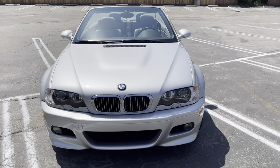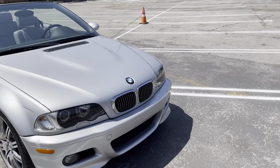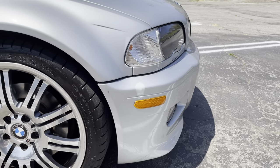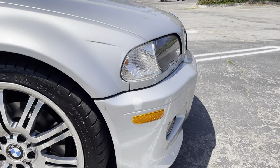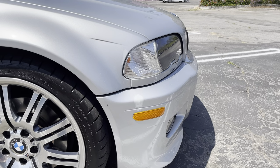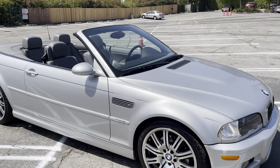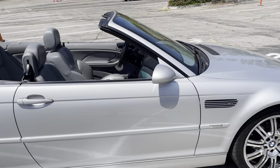I pointed out in the still pictures there are a few minor blemishes. There's a minor blemish in the paint on the front bumper, which you can see there. I've not taken it to any professional to see if they can work it out. There was a rainstorm here in Southern California a couple of years ago, and it's stored in a garage that's concrete, and I think there was a drip that somehow, maybe something from the concrete, left a blemish.